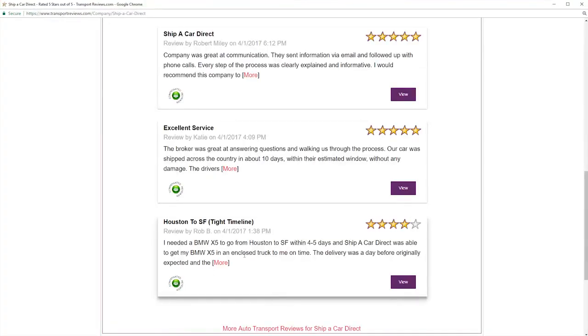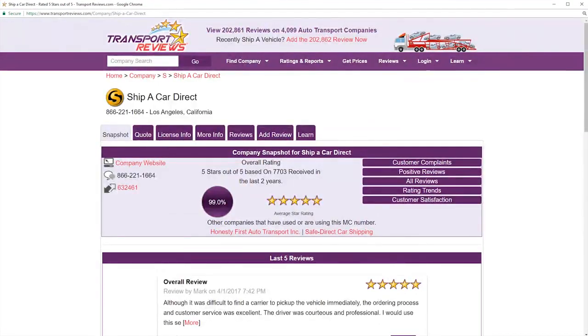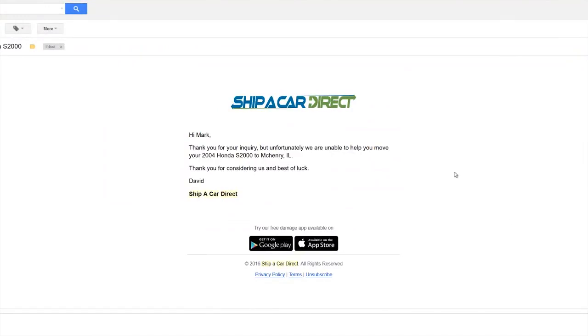The next one are called brokered services. And brokered services are a company where all they do is contract out everything. They don't own their trucks. They don't have their own drivers. They just put a pretty face up and say, hey, we have insurance. We can handle all the back end work. You pay us. We take a fee, and then we pay the contracted driver and you get your car.